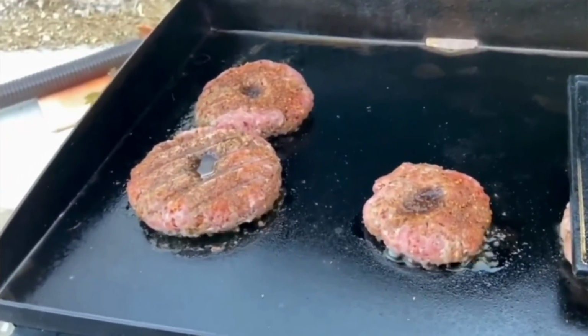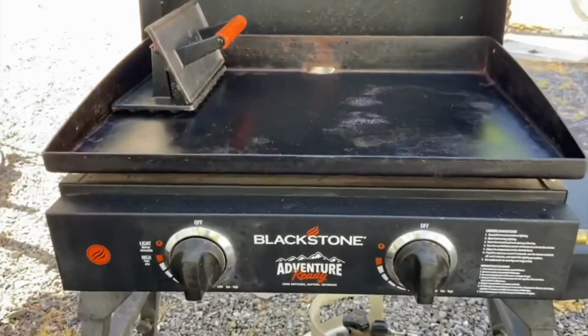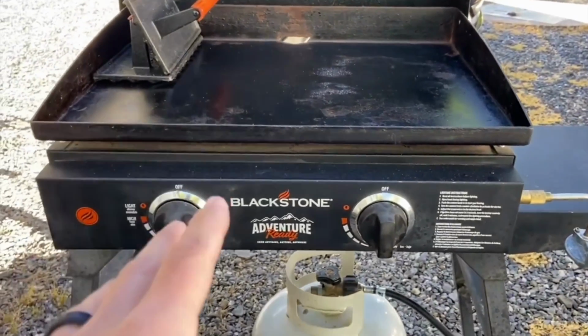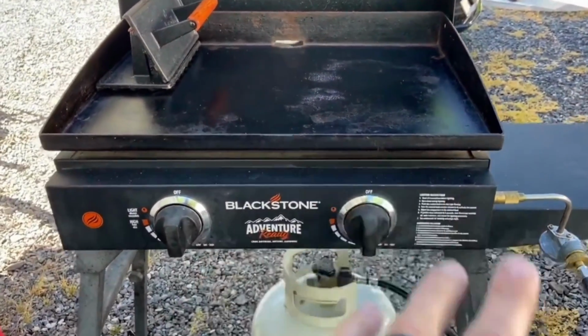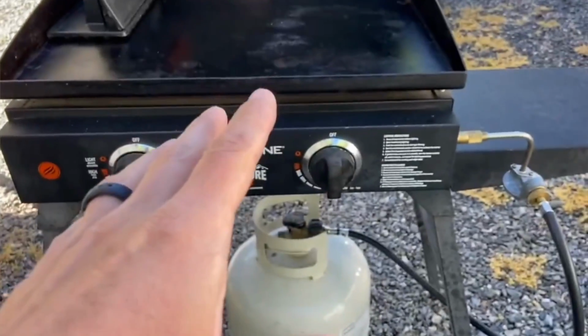Every other grill I've ever owned, something rusts out on it eventually and falls apart, and you got to keep buying new ones. So far, this thing, from the stand to the grill top to the burners, everything has held up amazingly. So I don't want to get into the Blackstone too much. You guys know what they're all about. It's just our grill of choice. It's just the right size that I can throw it in the back of the truck or in the basement on travel days.